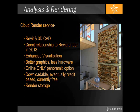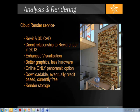You get a certain amount with subscription. You get a certain amount with the free signing up for the rendering service itself. But at this point, before they set up the system, it's currently a free service. So it's a credit per render, but you can go and render as much as you want. And it also stores your renders. I was going to give a quick demonstration of just sort of what that means.